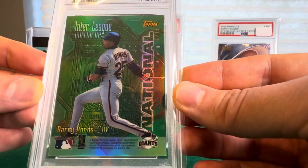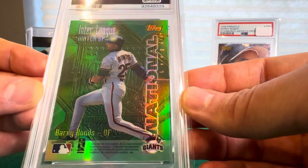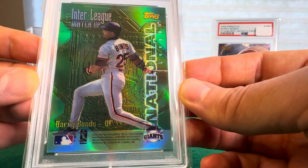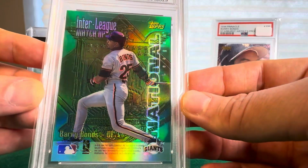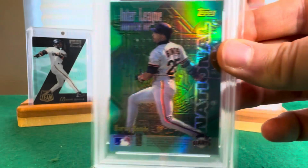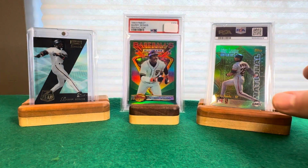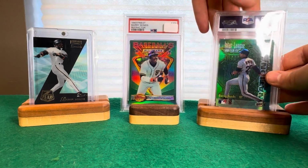But it's just a beautiful, the colors and everything in here, the etching, it is just gorgeous. I do not know why PSA decided to give this a PSA assigned 8. That is their opinion. I may have a different one, but okay. Fine. Still gorgeous. And it's a beautiful, beautiful card. Let's set this one up a little bit.